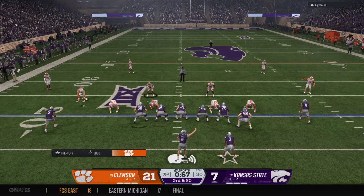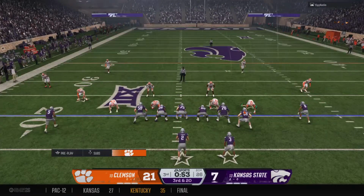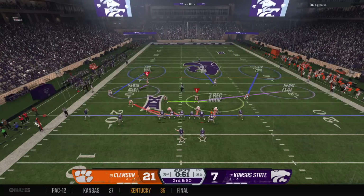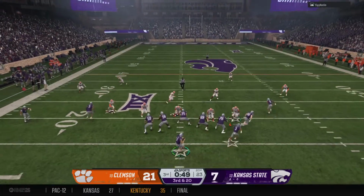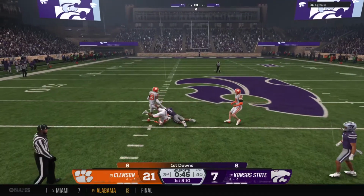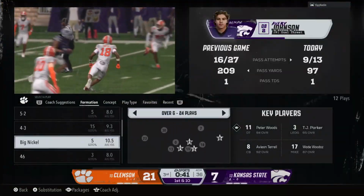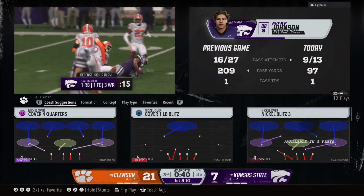Now a lot of work to do to move the chains, keep this drive alive after that earlier sack. He wants to change this route. On 3rd and long, hoping to throw beyond the sticks. Soft spot in the middle. Solid work and execution there. They'll have a 1st down as they mark it at the 40.